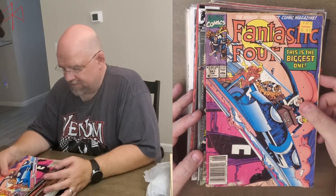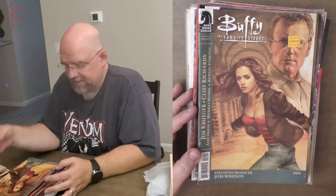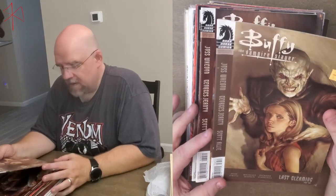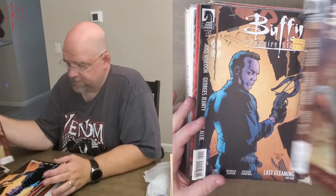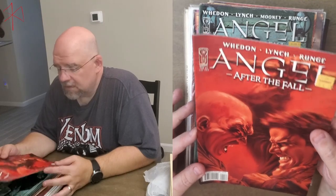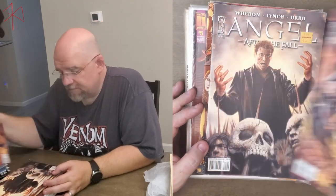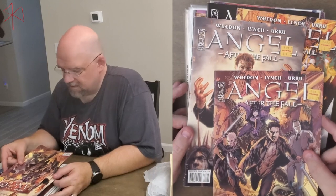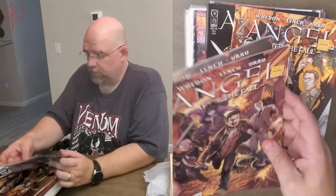364, 341, 327. Buffy the Vampire Slayer number 24. Number 17, number 38, 39. Why you gotta write it so tiny, man? 11, Angel After the Fall. Angel 12, Angel 14, sticker, sticker, sticker, sticker, sticker. 15, 15 again, 16, what? Oh, cover A, cover B. Okay, so. Ooh, both have stickers, so it doesn't matter.